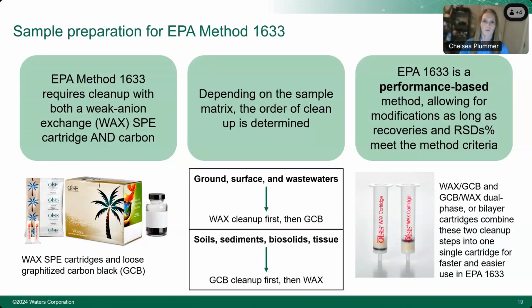Depending on what sample type you're evaluating for 1633, whether it's an aqueous sample type or a solid sample type, the cleanup steps you go through have a particular order. If you're working with a non-potable water source, first you do cleanup with a WAX cartridge, followed by the carbon cleanup. It's actually the other way around if you're working with solid samples. If you're working with soils, biosolids, and sediments, you would use a carbon cleanup first, followed by a WAX cartridge. But EPA 1633 is a little bit unique.